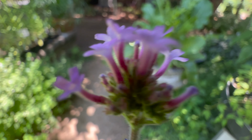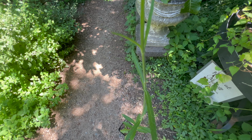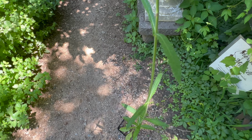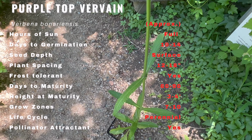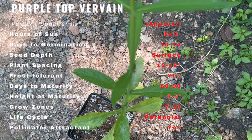Today we'll be delving into the fascinating world of purpletop vervain. So let's dive right in. Purpletop vervain has a captivating history. Native to South America, this perennial plant has gained popularity worldwide for its striking appearance and beneficial properties.